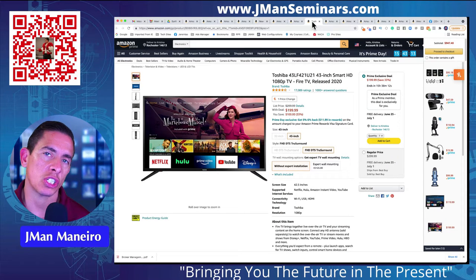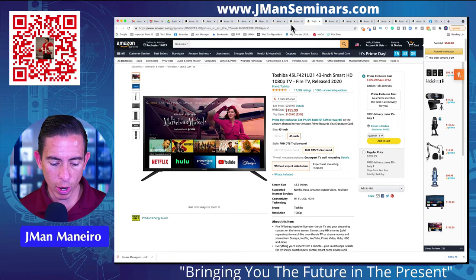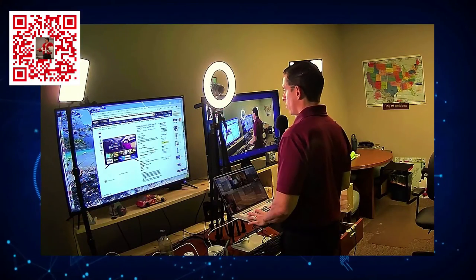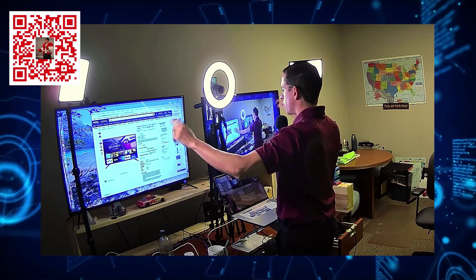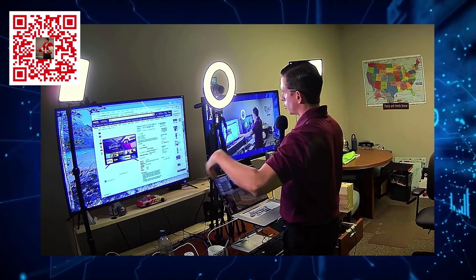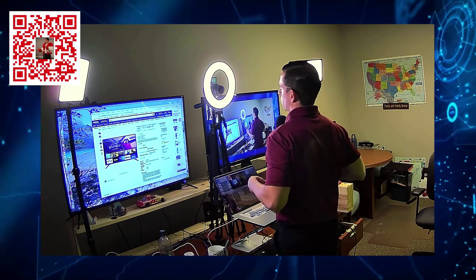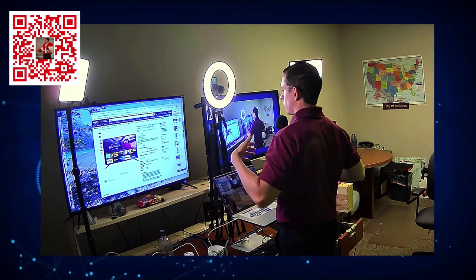Toshiba 43-inch smart TV. Now, you might be able to find it a little bit cheaper. And again, I'm going to go right back to my behind-the-scenes look so you can see what I'm working with. That's 43 inches. This is 42, and this is 42 on both sides. These are not smart TVs. They cost me $130 each. So if you want to get something for the office, if you have a conference room or something like that, or you're going to have clients in your office.